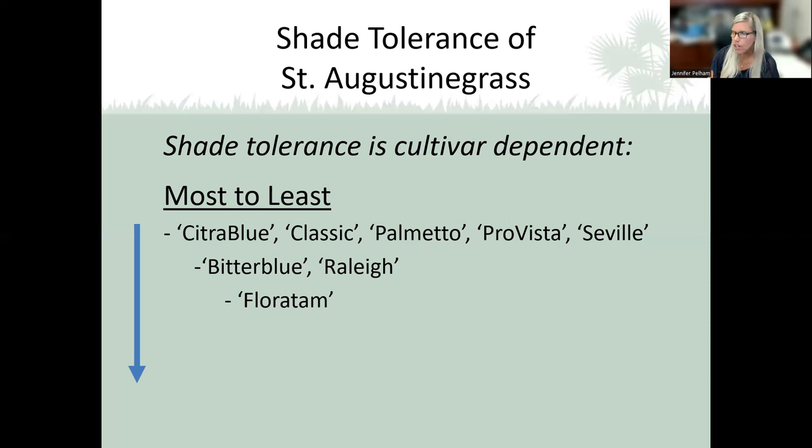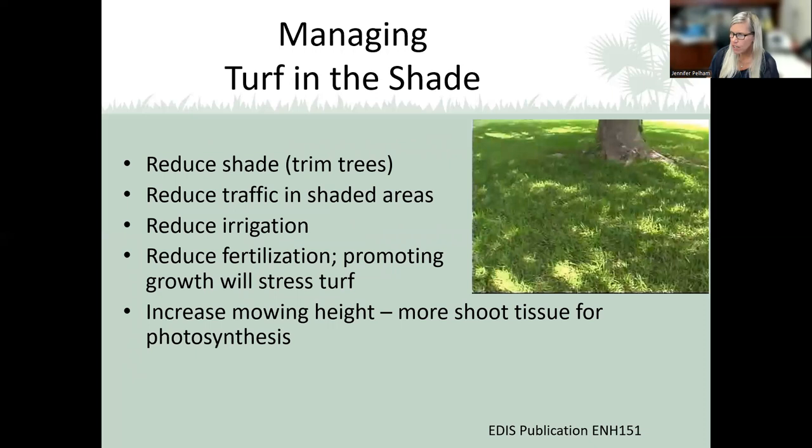If you do have turf grass in shade, so talking about some of those shade tolerant turf grasses that are planted in shade, we need to treat them a little differently because the conditions are different than the turf grass that's in the full sun. We want to make sure that we try to reduce the shade. We can trim our trees, but we do not want to lion tail them to get the sun in. Reduce our traffic in the shaded areas. Reduce irrigation because the turf grass in the shade is not drying out as fast as the turf grass in the sun. So we don't want to add too much water because, as we know, that can lead to disease.